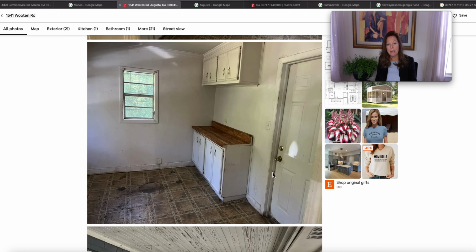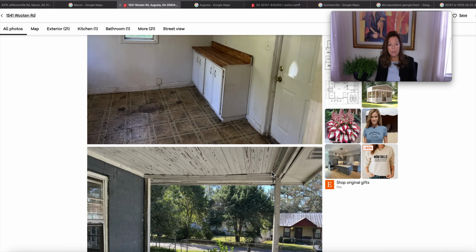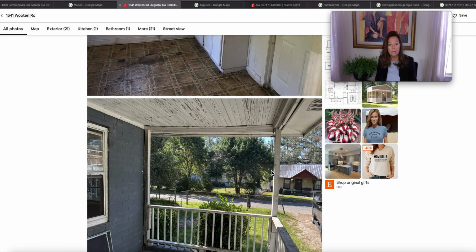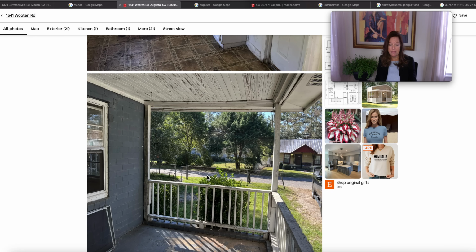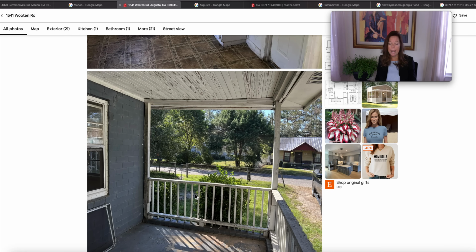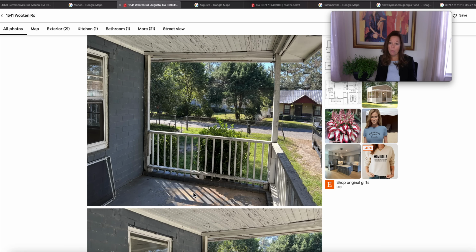Okay, so that may be a door to get us outside. Look at our cute covered front porch. And again, this is a brick house, and it looks like we have a chain link fence to surround the property, which is great. That's great when you have children or if you have pets. That's one less thing you have to buy. Gives you some more privacy.